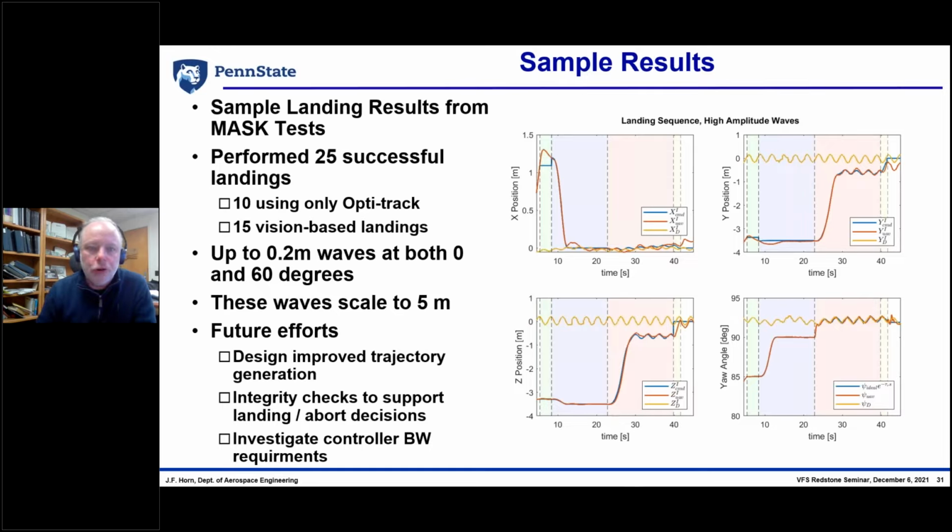So here are some sample results. We did 25 successful landings. We didn't actually have any unsuccessful landings, which was amazing. I think it's because it happened the day after I left and Jack was there and I wasn't, so I didn't get to see any of the successful landings. But we did it both using the OptiTrack and using vision-based landings using a real-time onboard unscented Kalman filter, which I thought was quite impressive. Student Duncan implemented that algorithm. We went up to 0.2 meter waves in the MAST facility, which scales up to 5 meters at our full scale. So those are big waves for a ship model that size.